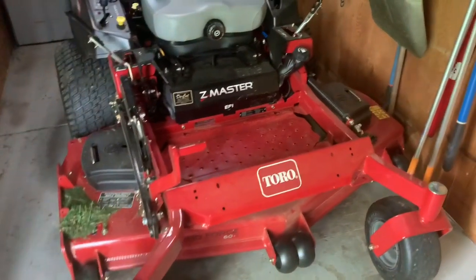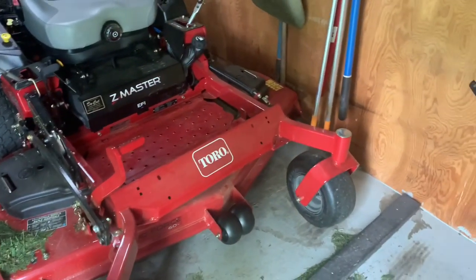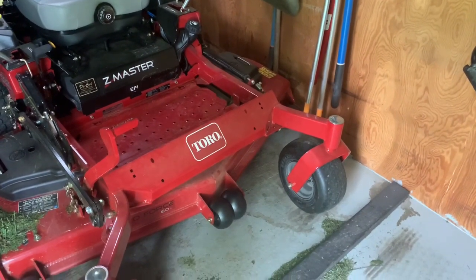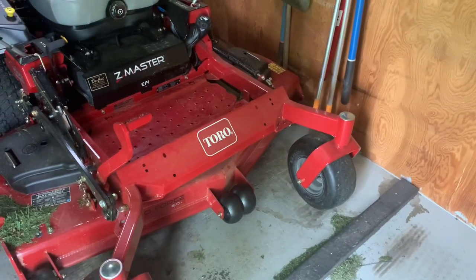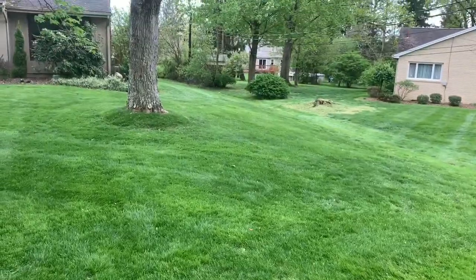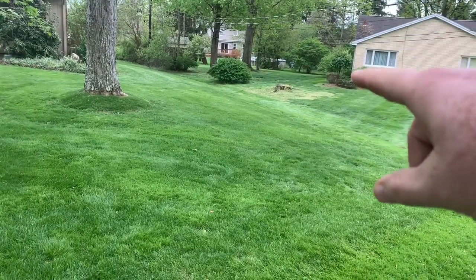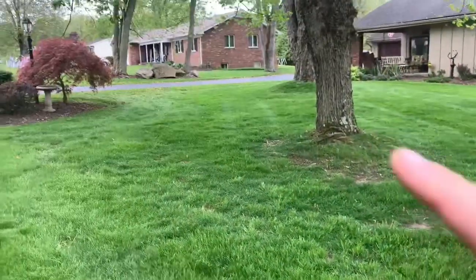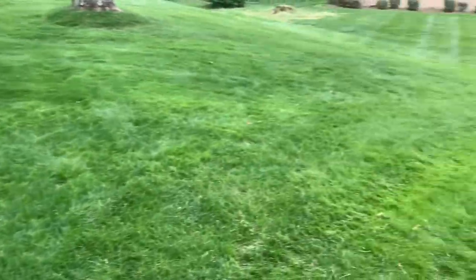So that's why I say it's really important that when you're picking a deck for your area, make sure you pick the right deck. Because obviously, if I had a bagging system, I would have bagged all that up, but then I'd have to dump it somewhere. I mean, these lawns aren't small here, guys. It goes all the way down to almost back to that swimming pool down there. Same with this one. They're about all the same size. That one's the biggest.